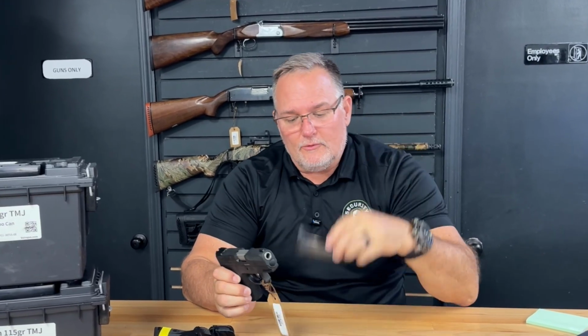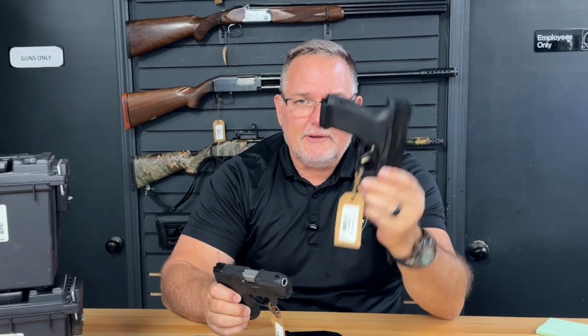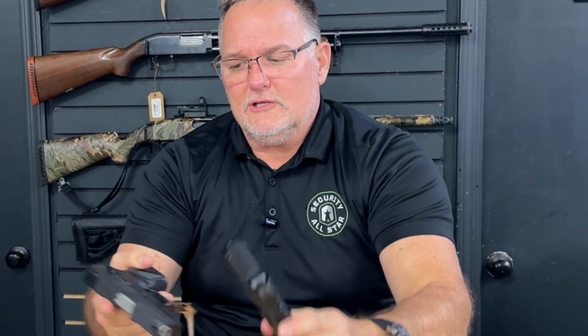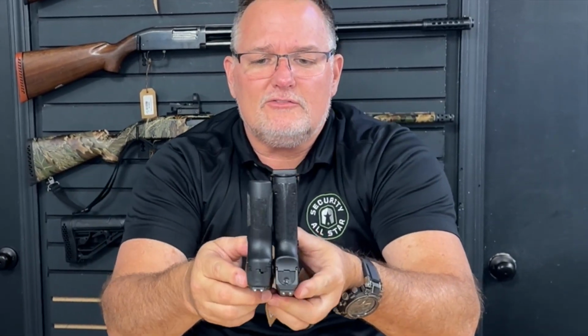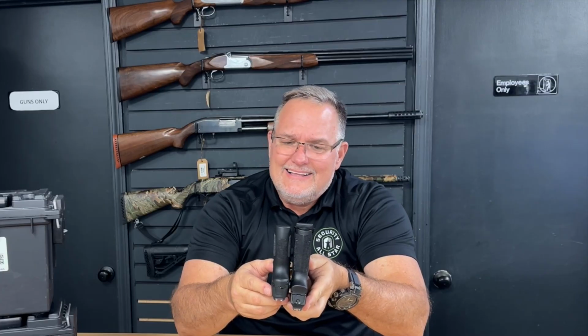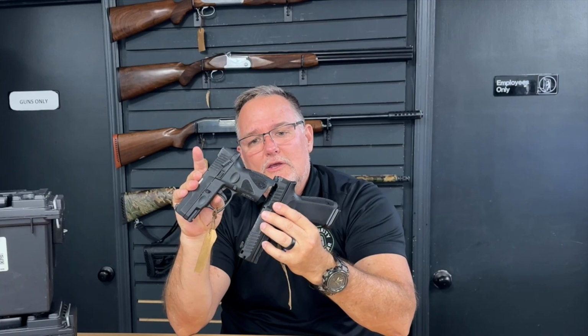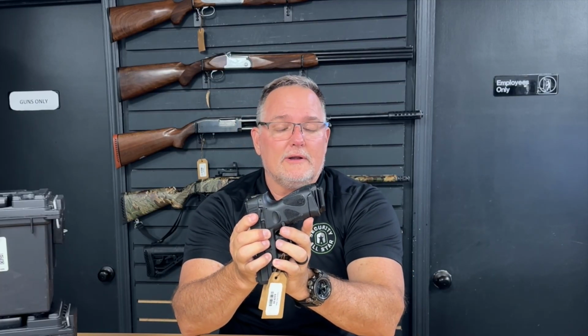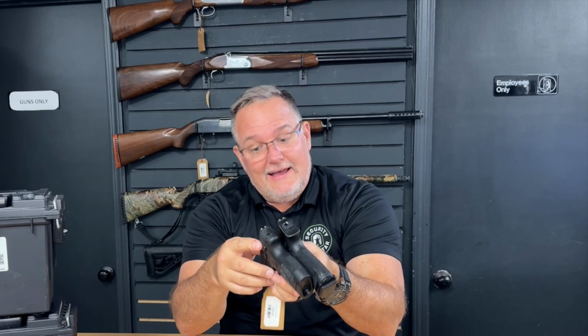Standard, it holds 12 rounds. For comparison, this Canik holds 17 in one. This holds 12 in one. And if you look at them, the profile's fairly similar as far as how wide they are. They feel very similar in your hand. Let me put the magazine back in. You can tell that the Canik is a little longer to facilitate at least two more rounds, but it actually holds five more rounds.